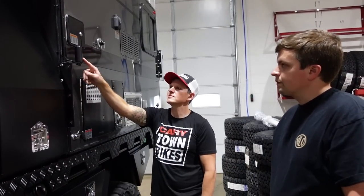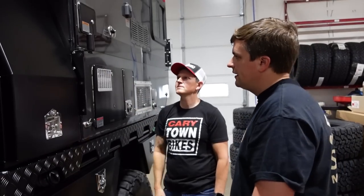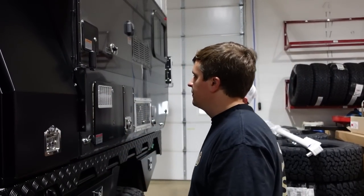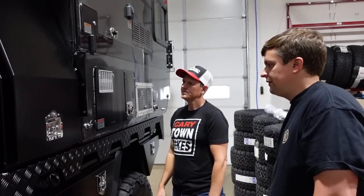And then right here, Pete, that's our Midland radio antenna. So, little stubby guy. Yeah, little guy. We mounted it to the jack bracket with a little bracket we made up here, just to give you some comms.